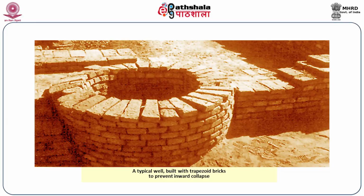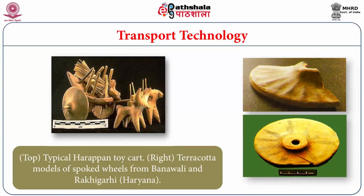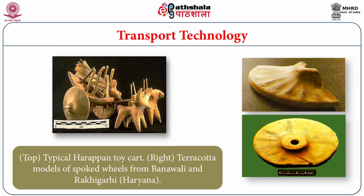So these kind of bricks are very common during the Harappan period for well construction. We also have very good evidence of the transport system. The transport system can be very easily understood during the Harappan civilization. Again, that is the earliest urban society of South Asia.